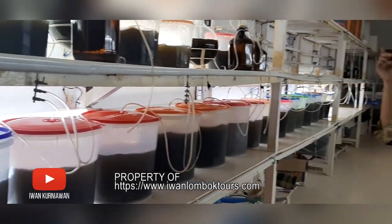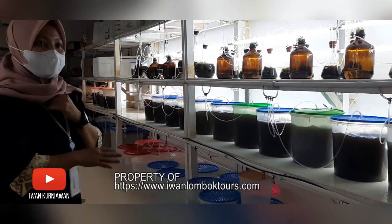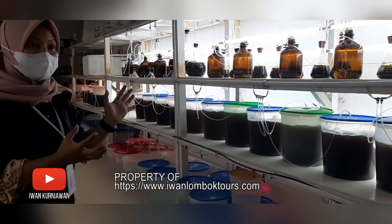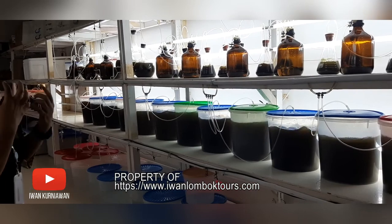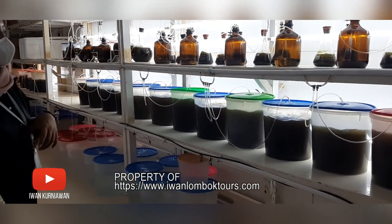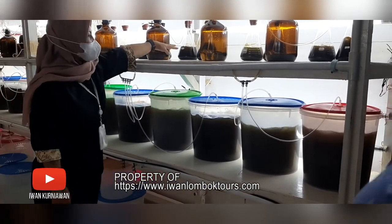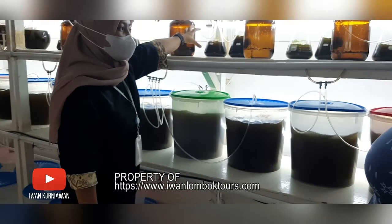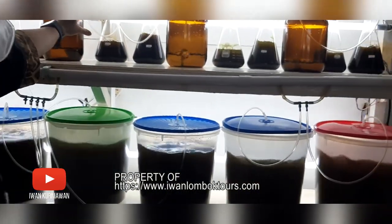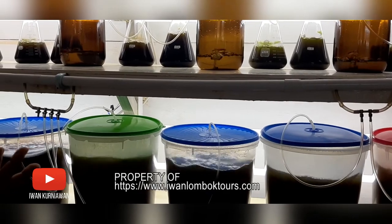Because the water that we use to grow the oyster is clean water. So the seawater we filter, so we make sure the water is clean. So that's why we need to give the food. This is the food, so we start usually growing the plankton from the small amount like this. They will start usually from the light brown color.